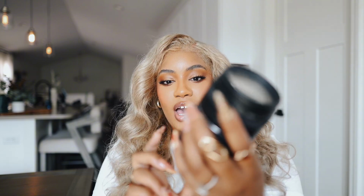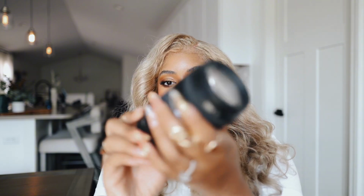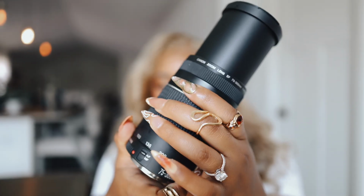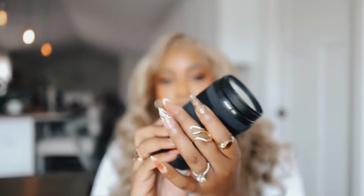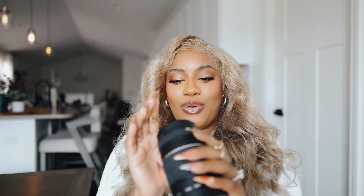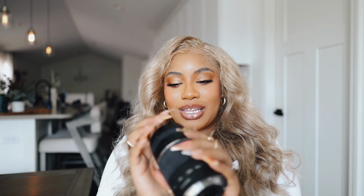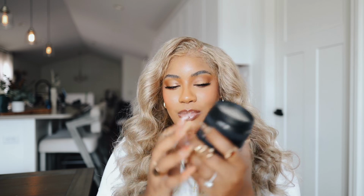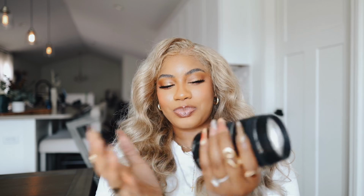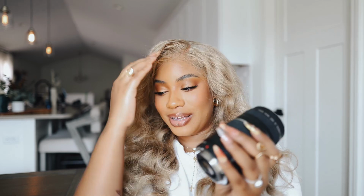Now this is a 75 by 300 millimeters. So the zoom is crazy. The zoom is crazy on her, okay? I really don't know why I bought this lens. I need to do a video showing y'all the quality of the lenses and how I would use them all. I think I was just trying to build my little kit, honey, and just was like, add to cart. It is a Canon lens. Yeah, I don't know, girl.